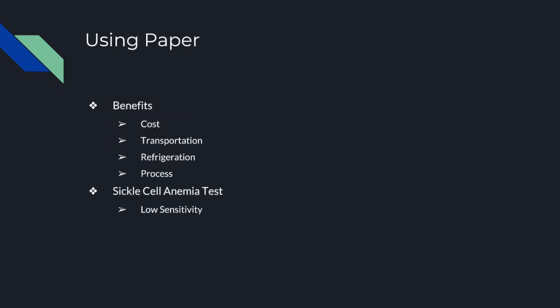Paper is an attractive option for point-of-care testing because it is transportable, easy to reproduce, and most importantly, it can greatly reduce the cost of tests. Paper is also favorable because it reduces the need for refrigeration for many parts of the test, which can be hard to find in low-resource settings.